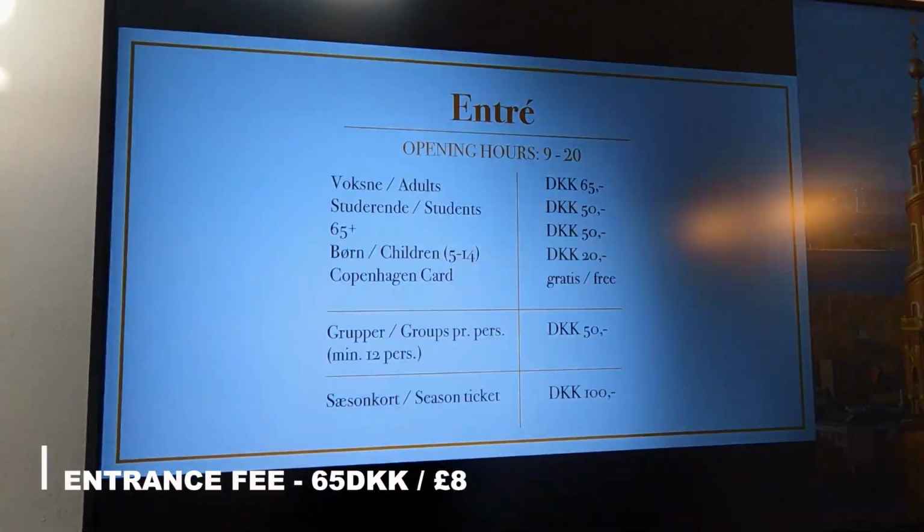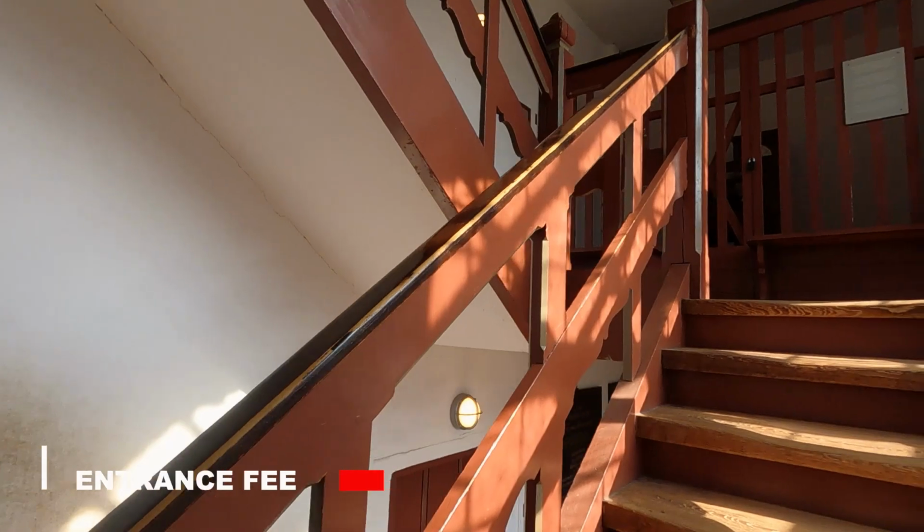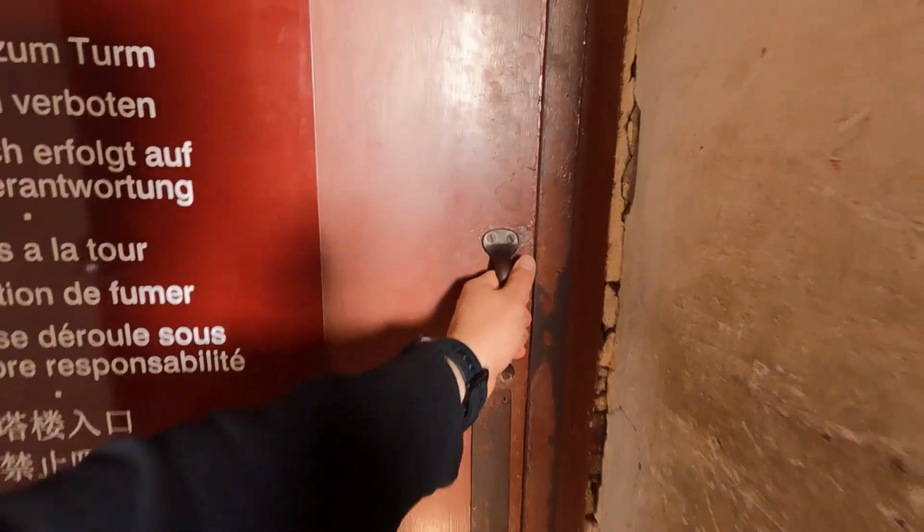It's 398 steps and the ticket is 65. So let's see how hard it is.